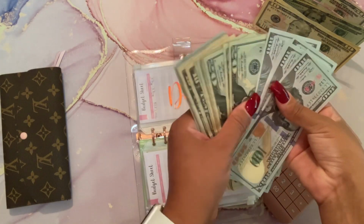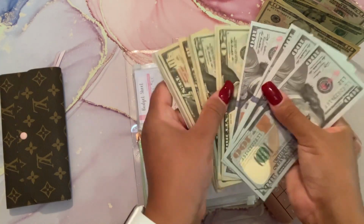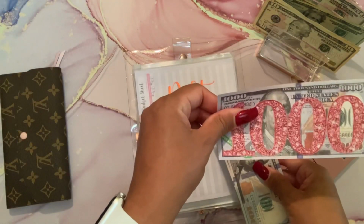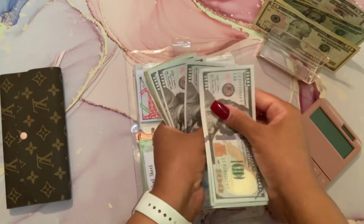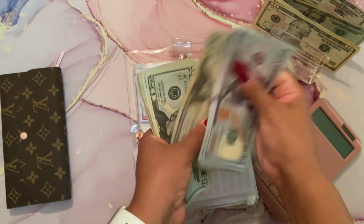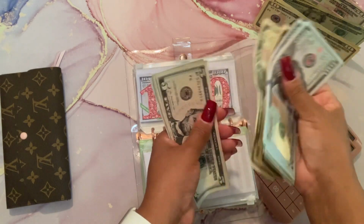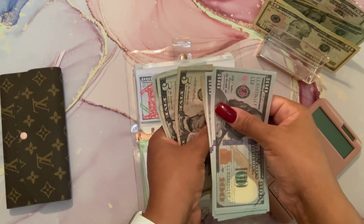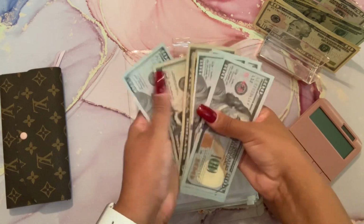So let's see. I did put money in the bank already. So the remaining money will go into my bank account and I will be paying a credit card bill with this. In the interim, I will be cutting a 1K slip into that cash envelope. So let's double check. We have 100, 200, 300, 400, 500, 600, 700, 720, 740, 760, 780, 800, 820, 840, 860, 870, 880, 890, 895, 900, 905. I think I miscounted. I don't know what is going on with me today.